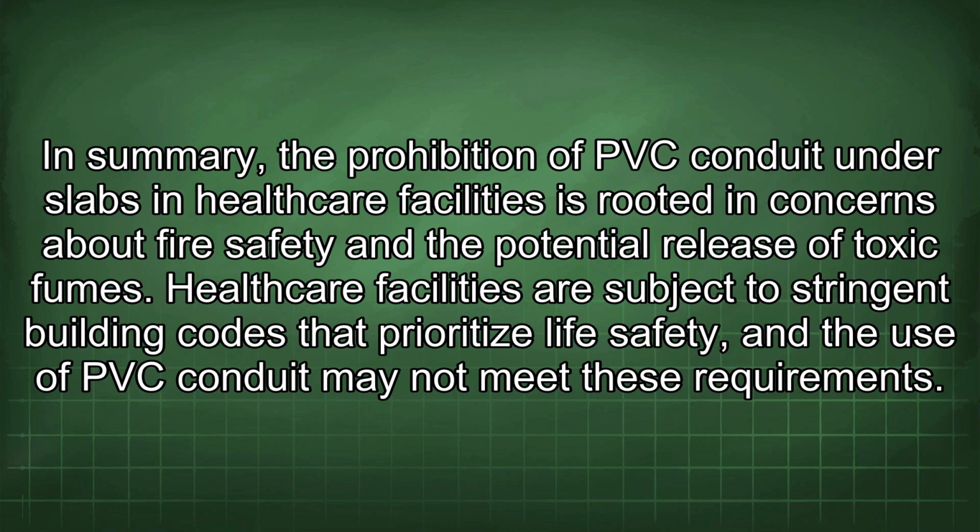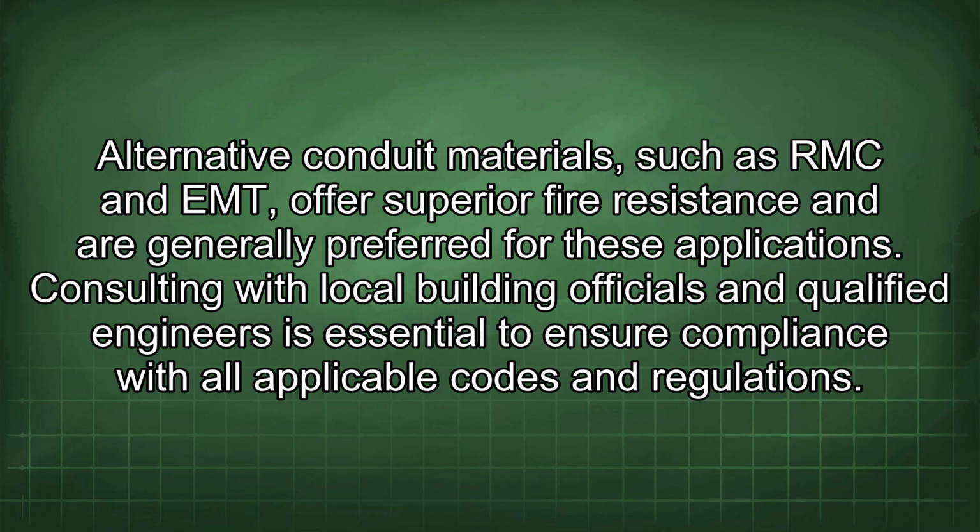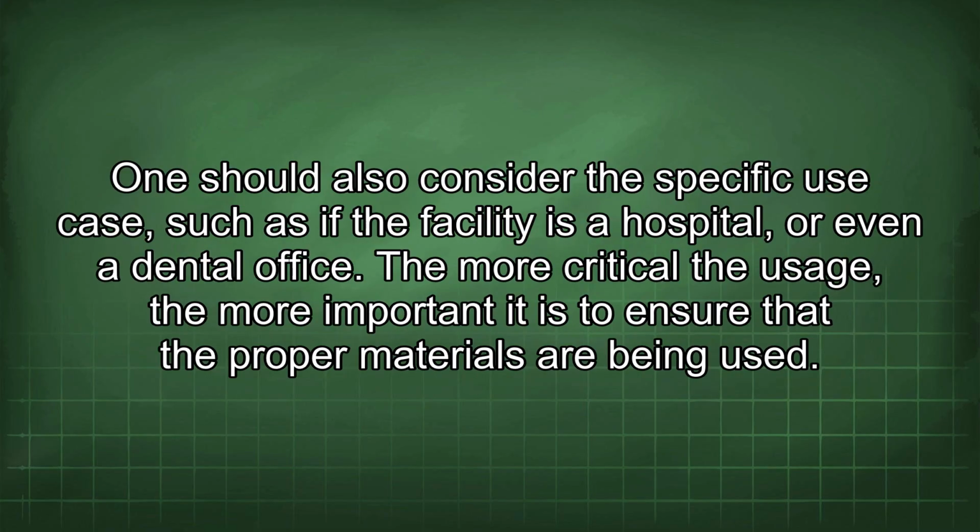Healthcare facilities are subject to stringent building codes that prioritize life safety, and the use of PVC conduit may not meet these requirements. Alternative conduit materials, such as RMC and EMT, offer superior fire resistance and are generally preferred for these applications. Consulting with local building officials and qualified engineers is essential to ensure compliance with all applicable codes and regulations. One should also consider the specific use case, such as if the facility is a hospital or even a dental office. The more critical the usage, the more important it is to ensure that the proper materials are being used.